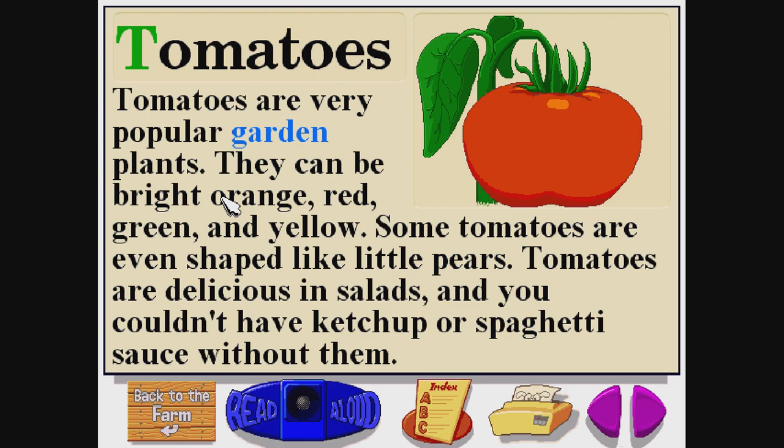Tomatoes. T-O-M-A-T-O-E-S. Tomatoes are very popular garden plants. They can be bright orange, red, green, and yellow. Some tomatoes are even shaped like little pears. Tomatoes are delicious in salads, and you couldn't have ketchup or spaghetti sauce without them.